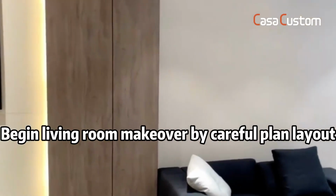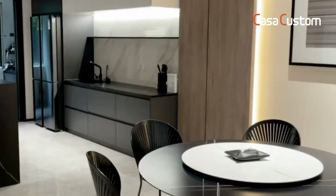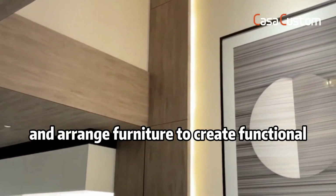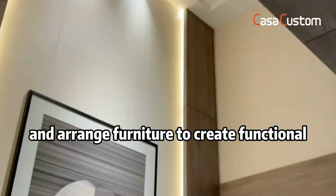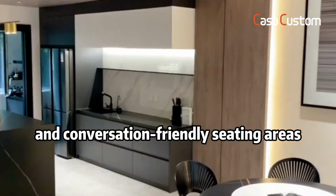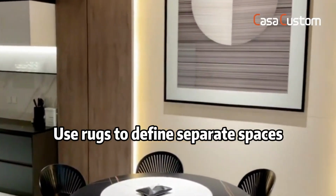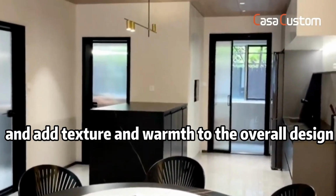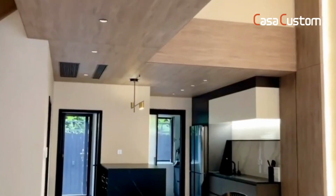Begin your living room makeover by carefully planning the layout. Consider the flow of the room and arrange furniture to create functional and conversation-friendly seating areas. Use rugs to define separate spaces and add texture and warmth to the overall design.